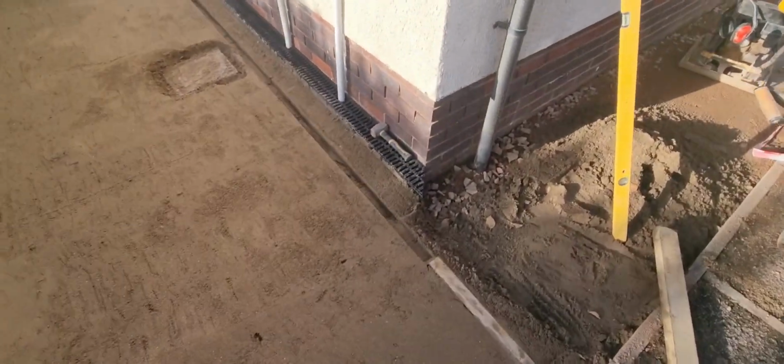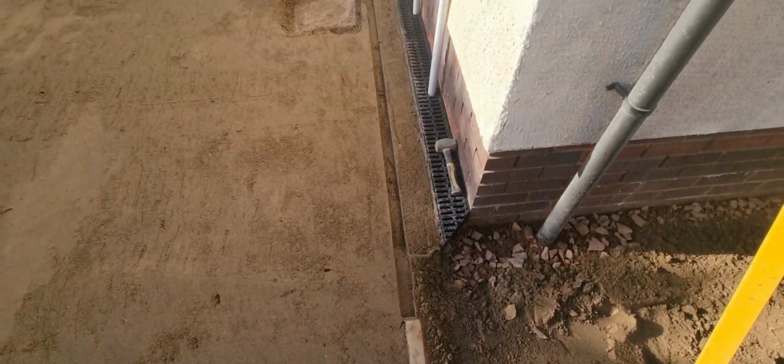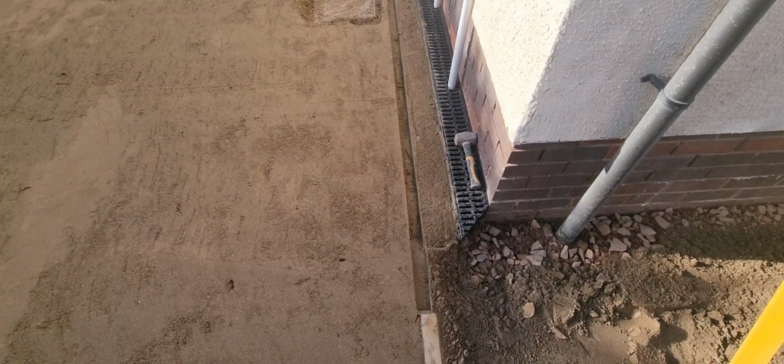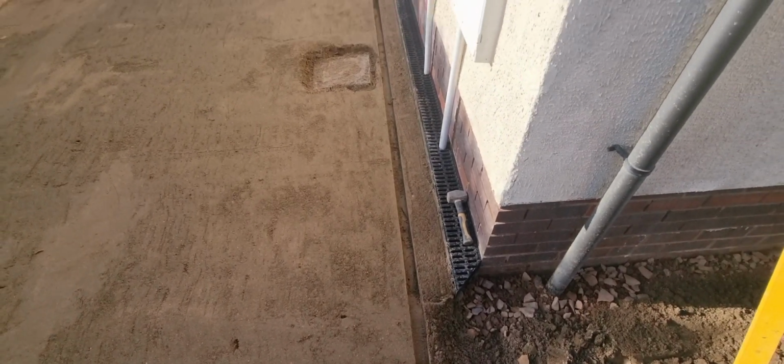See, you can see what I'm on about here. That's what's left from taking this. So the timber's in there, that little bit, and then when you take it out, you get that. So when you fill it in with your trowel, just fill the actual gap in and then pat it down, not left or right of it, because you change the level.